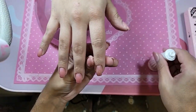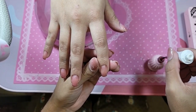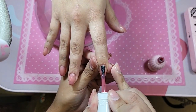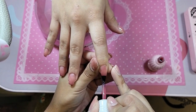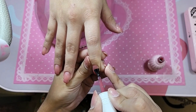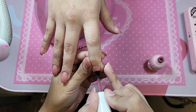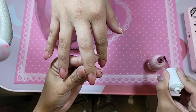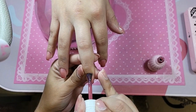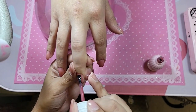So I'm going to do a nice little coat of A Pink in number 1, and this is going to give the nail bed a beautiful color. This one is a sheer pink. And for those of you that don't know, A Pink is a 3-in-1 line. It smells so good. It's a nail strengthener, a color, and a base gel all in one. So it's very dope.